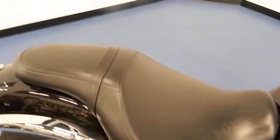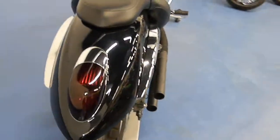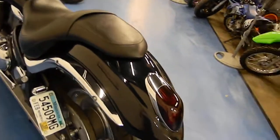Seat is in excellent condition. No rips or tears. The rear fender is very, very clean. No dings, dents, or marks. It does have the tinted brake light, fender eliminator kit. Rear tire, excellent tread life left. This bike will receive a full inspection before it leaves the shop. It will also come with a 1 month, 1,000 mile warranty.